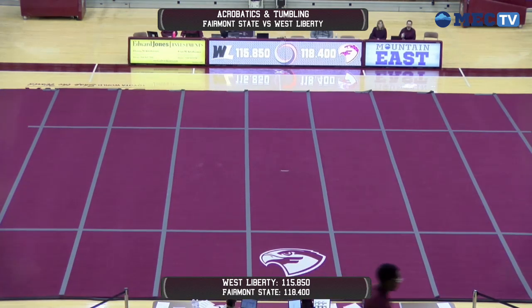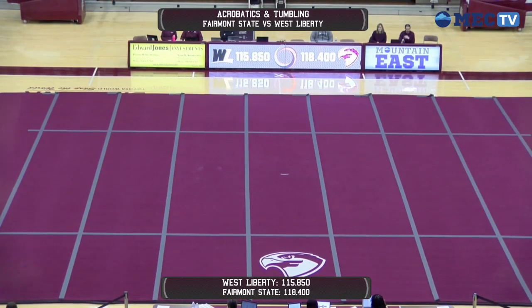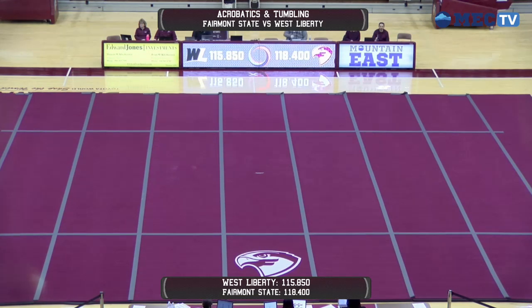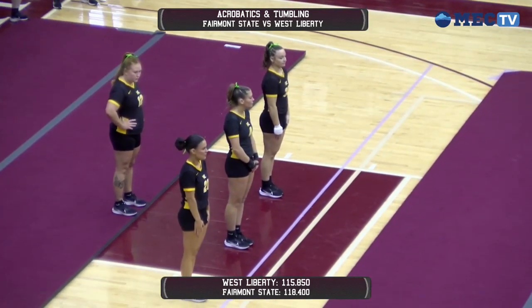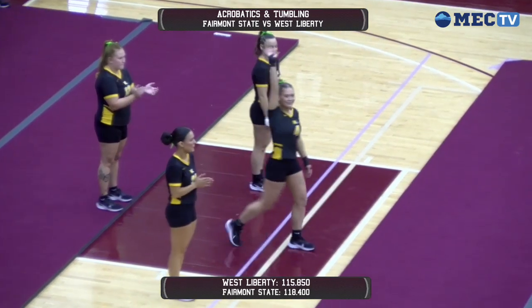Going to go into the trio for West Liberty. It's going to start at an 8.5. And we're going to have number 4, Elle Godby, number 21, Kate Lowry, and number 30, Abby Swinderman. We now move on to the trio pass. Up first, with a start value at 8.5, West Liberty. Number 4, Elle Godby.